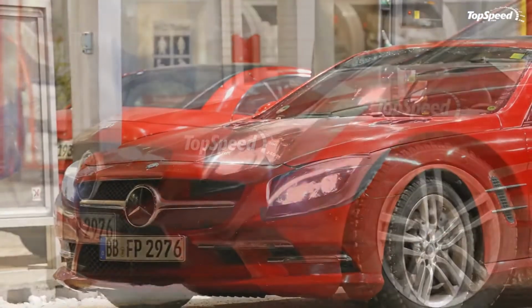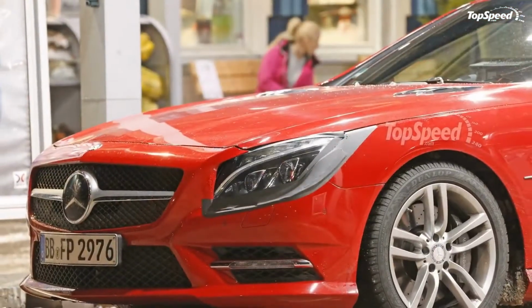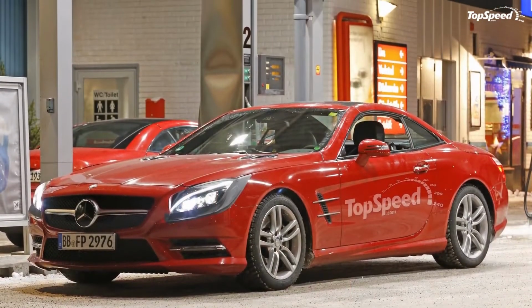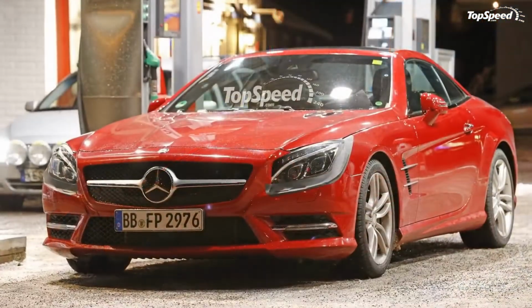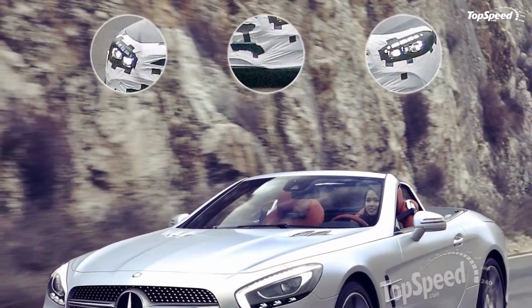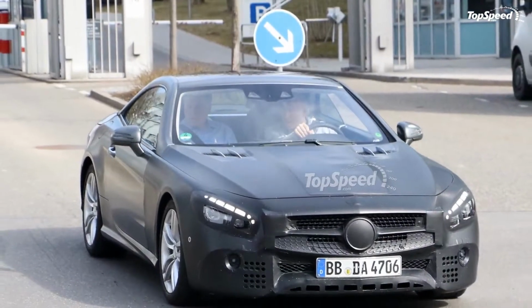The new SL sports highly revised front and rear fascia with new headlights, taillights, and an all-new hood. The top is also reworked, allowing the power-folding hardtop to open and close at speeds up to 40 km per hour, or 25 miles per hour. The interior also sees some improvements, though not as drastic as the exterior. Fit and finish are said to be improved and the steering wheel has been updated.